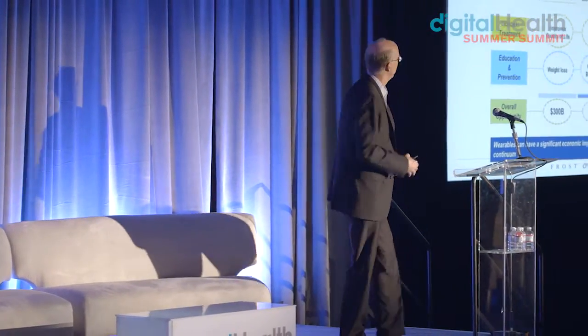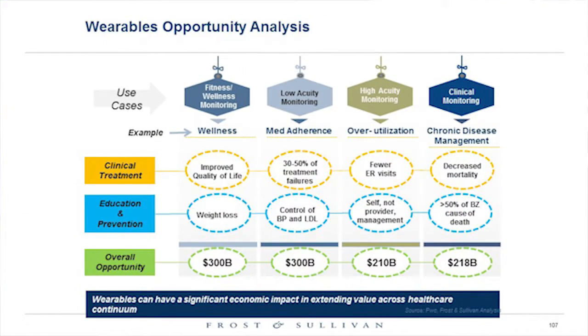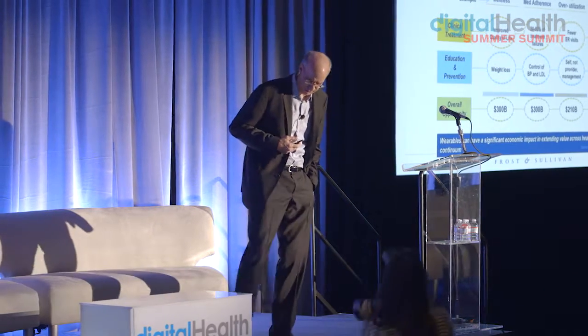These are some of the opportunities, and at the bottom, these are global numbers. So in terms of cost savings, I believe these are global numbers. In terms of cost savings for systems, actually those look like US numbers as I look at them in more detail here. Fitness and wellness monitoring, what we're very familiar with in the traditional wearable space, is still an important opportunity, and it's still where we see a lot of the early systems and investment going.